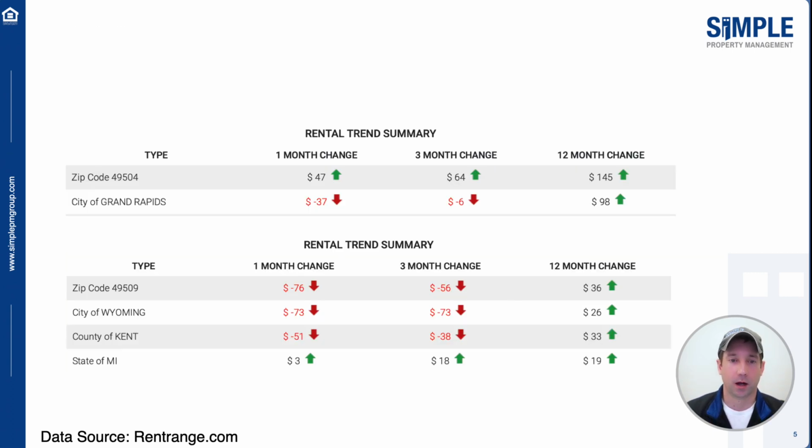So Grand Rapids, the trends are a little bit not great. In Grand Rapids, the rents did retract a little bit. In 49504, the rents did go up. Let's also keep in the back of our mind that some of this is due to brand new units coming on the market. You have a bunch of brand new units coming on the market, it's going to pull those rental rates higher. Wyoming, 49509, and Kent all went down a little bit. Overall, the 12-month change looks really good though.